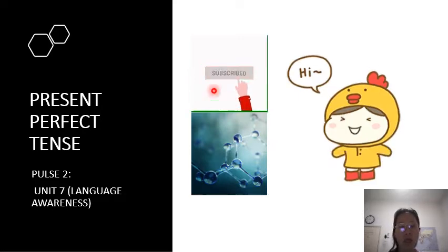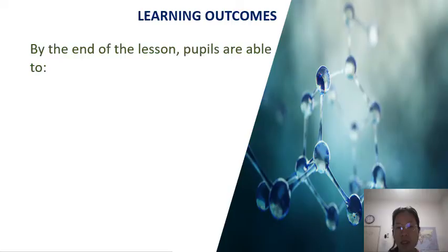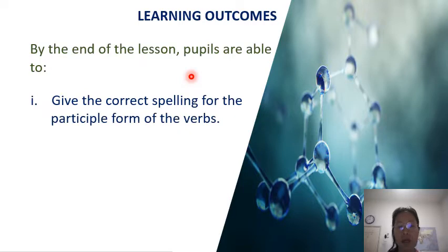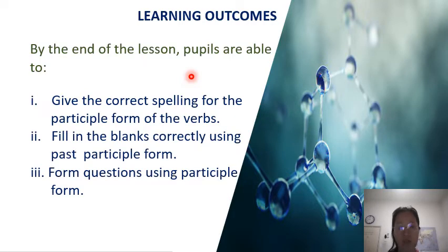Today our title will be about present perfect tense. It's for Part 2, Unit 7, Language Awareness. By the end of the lesson, pupils are able to give the correct spelling for the participle form of the verbs, fill in the blanks correctly using past participle form, and form questions using participle form.